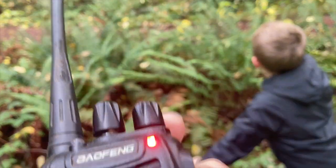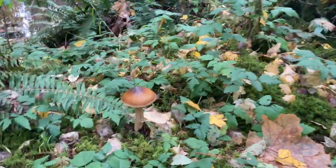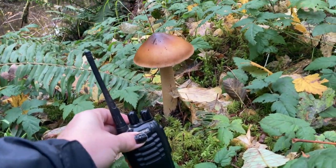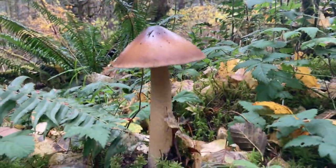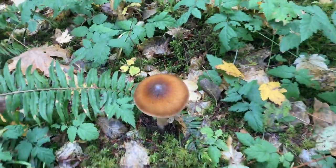Oh my gosh, you guys, I see the biggest mushroom ever. Look. Let's go, let's go! Oh my gosh. Look how big that is. That's huge. Right, this is the size of the walkie-talkie, and that's how big this mushroom is. Dad! Crazy. It's enormous. Mom, look at that huge mushroom.